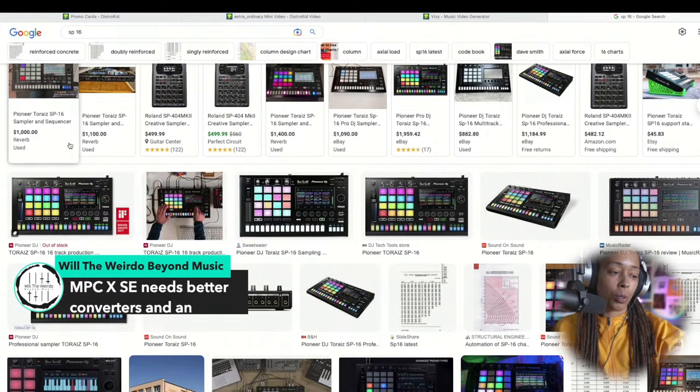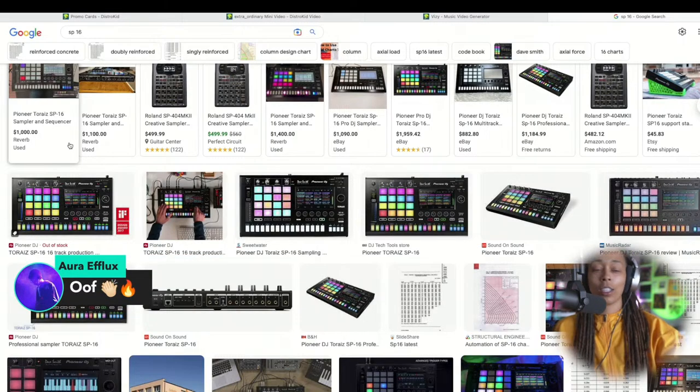You said the MPC-X needs better converters and an actual analog filter to compete. Oh, check these things out now. All right, let's get back into the beats.